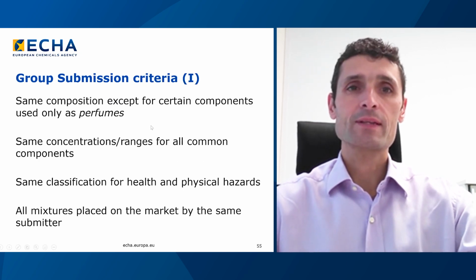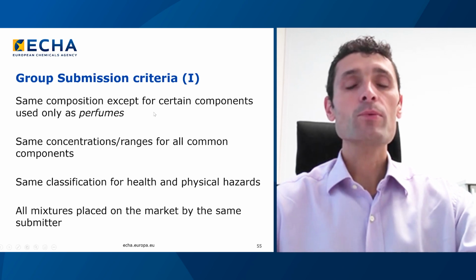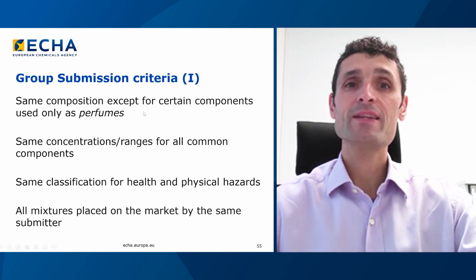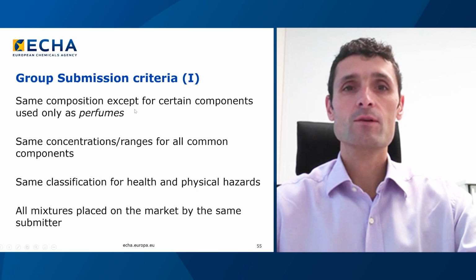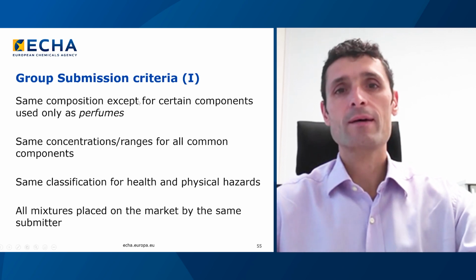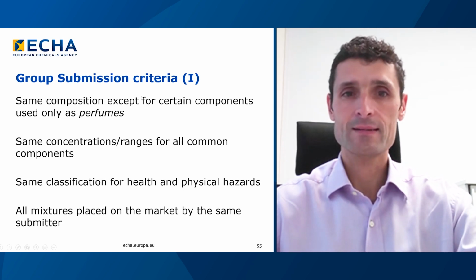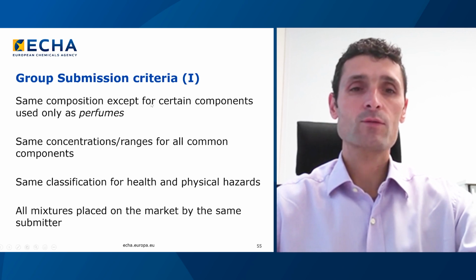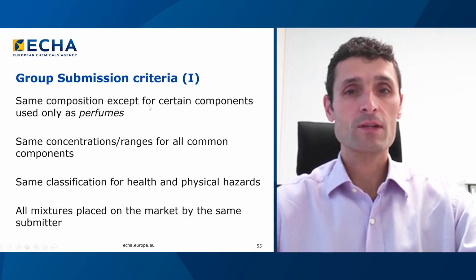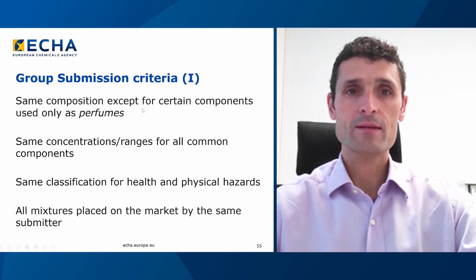So which are the criteria that have to be met in order to be able to group mixture compositions in a group submission? The compositions have to be very much similar. They can differ only for certain components which are used only as part. So it means that the concentration, which can be exact concentration or concentration ranges, for all common components has to be exactly the same. The different mixtures of the group have to have the same classification for health and physical hazard, and all the mixtures are placed on the market by the same submitter. So the principle of one submitter, one submission remains the same.